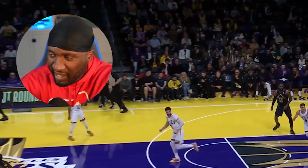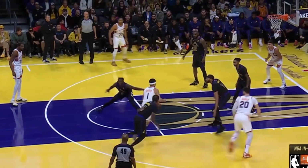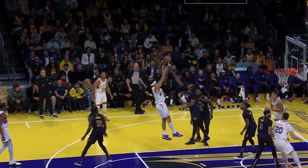Man, that is so smooth. That is so smooth right there. Let me come off the screen. Where is the help right here off of KD? Oh, there's the help. Good help. But then he still gets to his shot. 2-point basketball is alive in the NBA. Not just all threes.